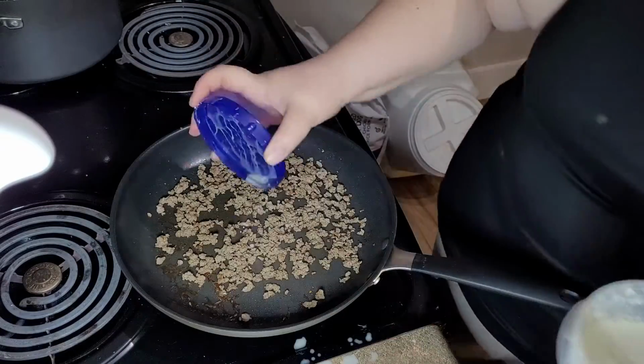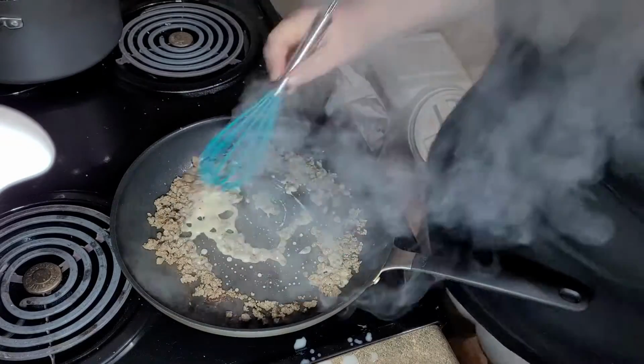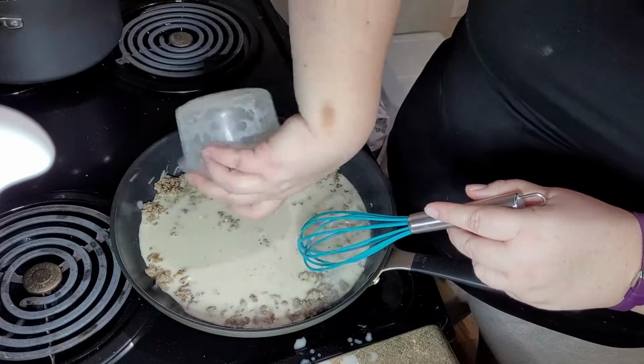And then, because this is non-stick, I'm gonna use a silicone whisk. I'm gonna pour that in there all at once.